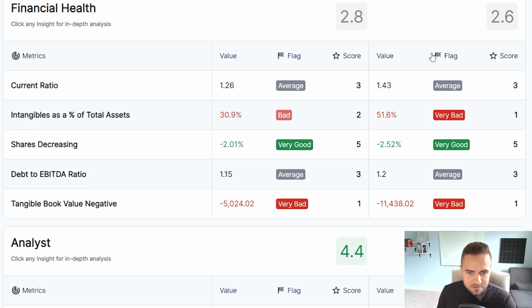If we take a look at the financial health, it looks like Visa has more intangible assets on their balance sheet and a lower tangible book value. However, Visa is buying back more shares, and they've bought back 2.5% of their shares over the past year, whereas Mastercard has only bought back 2%.